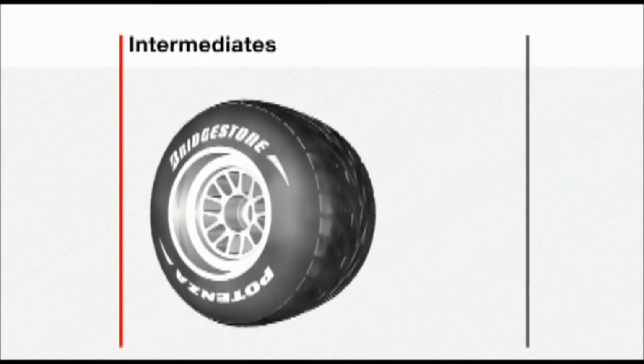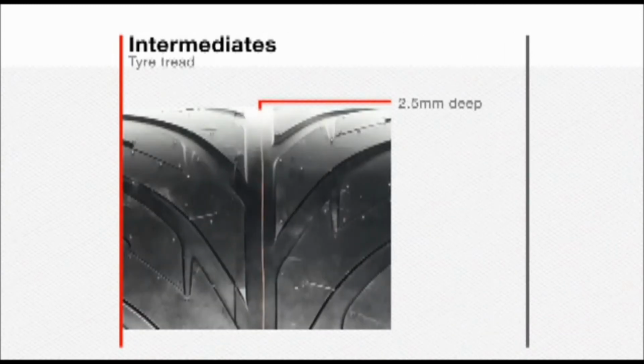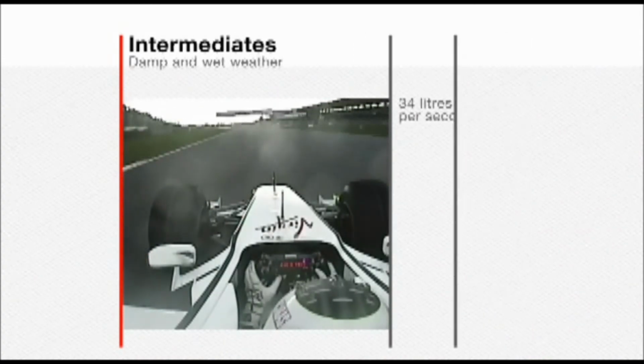While slicks are used in dry weather and have no tread, intermediates are used in damp conditions. The 2.5mm tread on an intermediate tyre helps disperse water at a rate of 34 litres per car per second travelling at 300 km an hour.